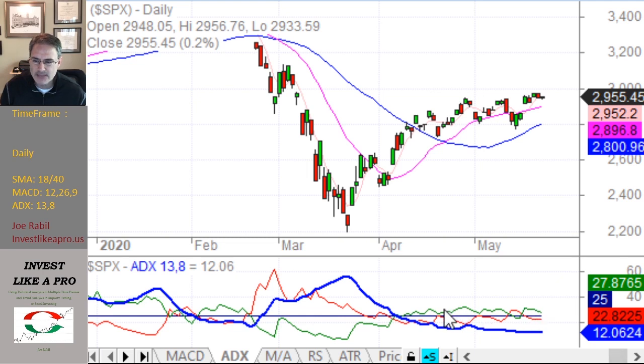A lot of times the green and red DI coincide with volume action. So if we get an increase in volume, strong price action is usually accompanied by volume, and a lot of times we'll see a nice spike in either the green or the red, depending on which direction this really wants to go.